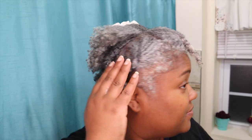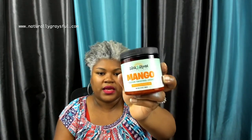So pardon my ghetto container for this butter here from Melanin. I think it's her twisting butter. This is the butter. It's white. It's very thick. And it's really great if you're doing twist outs. And Baskin Bloom's Mango Custard Twisting Cream is another really nice cream.